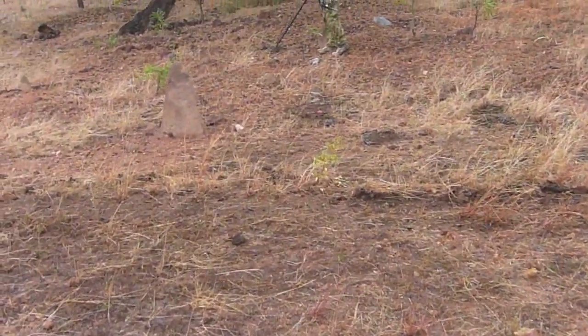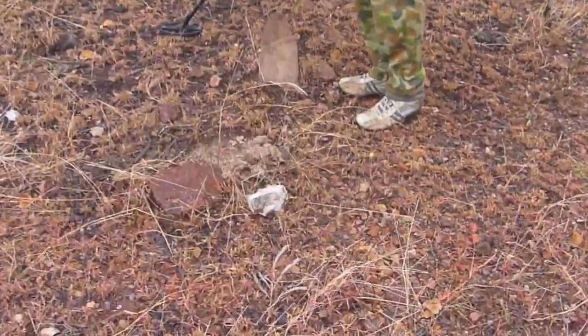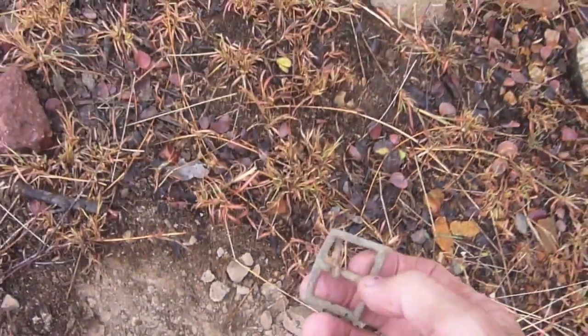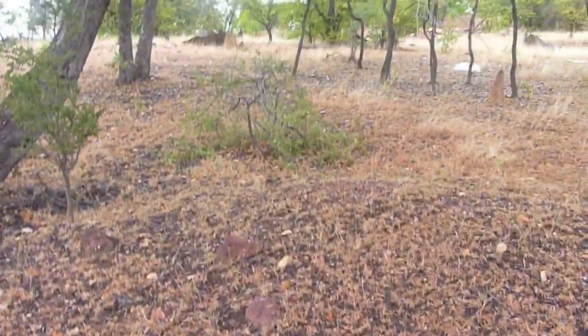Okay, we're detecting down behind a row of old houses here. Colleen's just got a 63 and 53, and it was a buckle which just came out of the ground. Oh, nice buckle. Nice one. Brass buckle with a steel pin. That's a beauty.